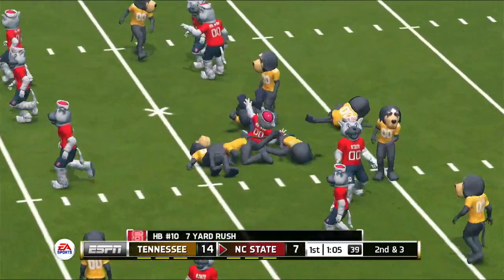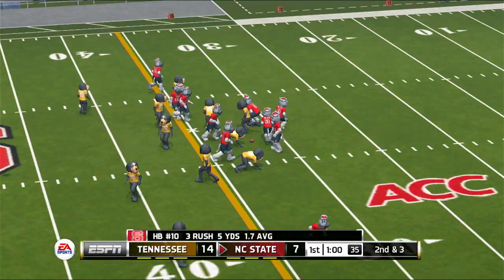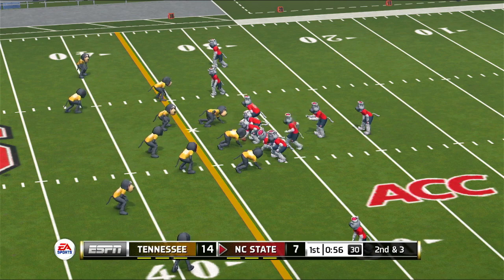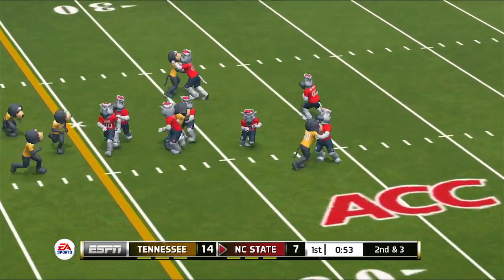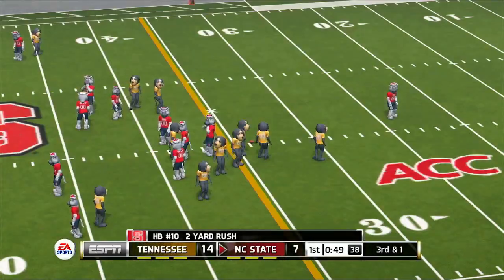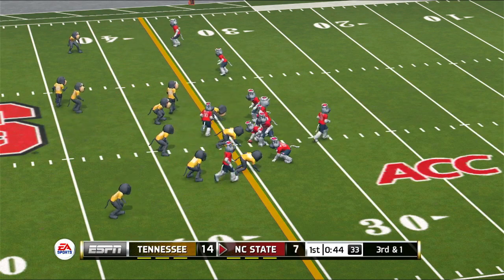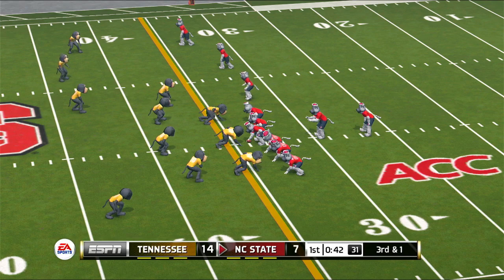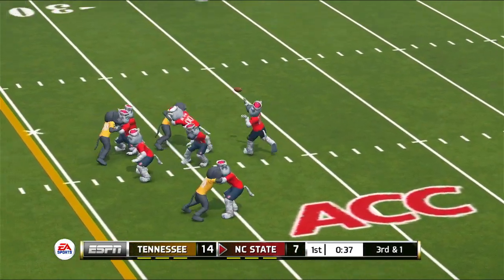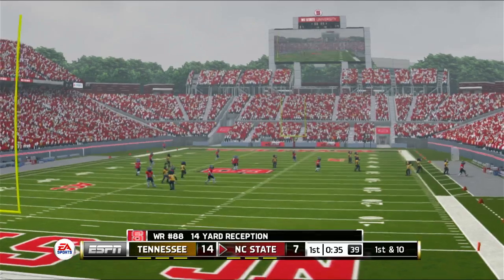And he's tackled after positive yardage. 7 yards there on the option pitch to the halfback. Fires it out. He's out of bounds around the 48-yard line.